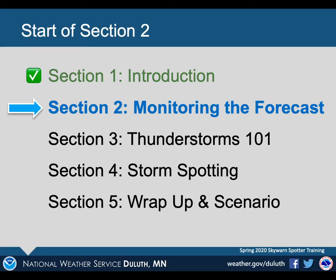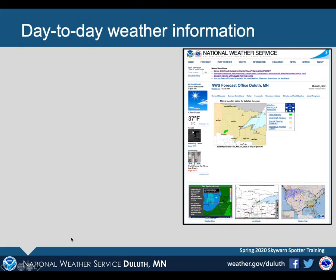Welcome to Section 2, Monitoring the Forecast. When it comes to day-to-day weather information, you have a lot of options.